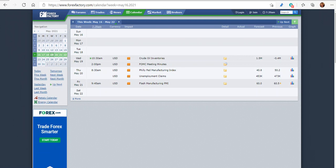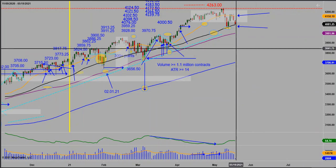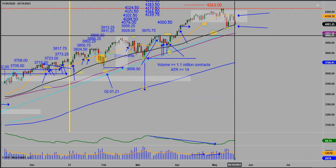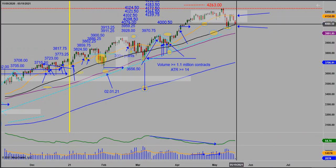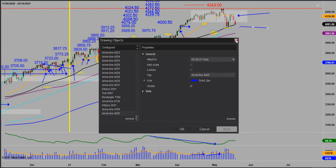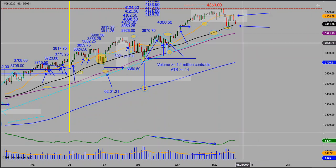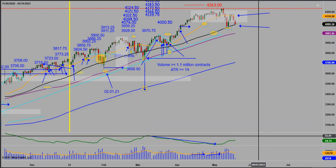Today, let's quickly jump to our analysis as we begin with our 30,000 foot view with our daily chart. As you can see, the market could not make it above the 20 SMA yesterday and closed well below it, and today it's also opening below it and bouncing off the 50 SMA. As we've been saying in the last several days, these are our true support and resistance levels between these two areas here.